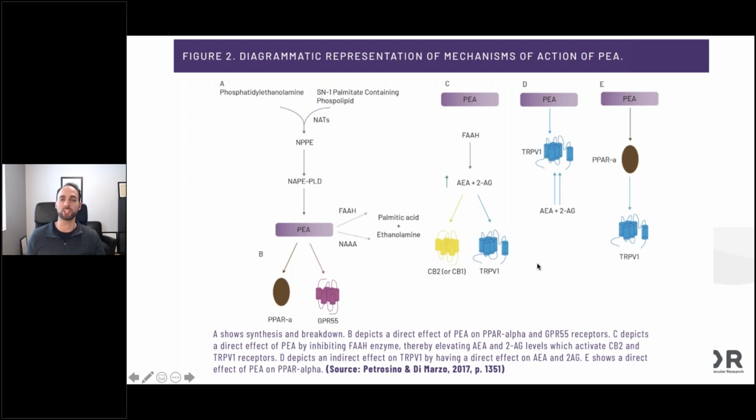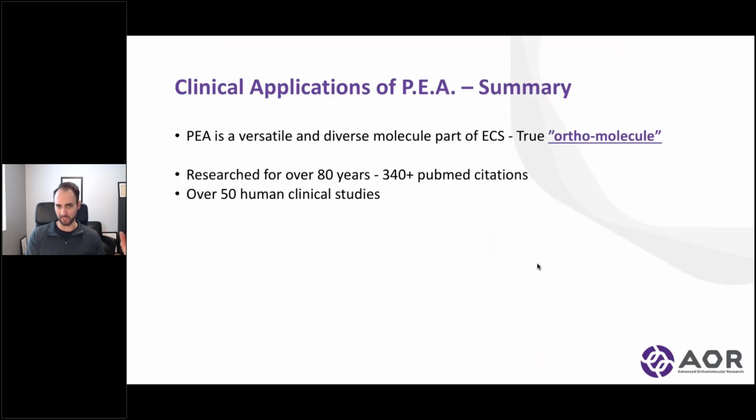It's almost like a secret agent that we have in our body, ready and waiting in the wings in our cellular membrane, very much like omega-3s, and it's produced as needed. A lot of that is theoretical and mechanistic. That's understanding the physiology, which is extremely important. But AOR doesn't launch a formulation based on theory alone. We really want to launch a formulation that has a lot of clinical research. We know it's proven to work, we know how it works, and PEA is where I think it shines, because it has a tremendous amount of research supporting its beneficial mechanism of action.